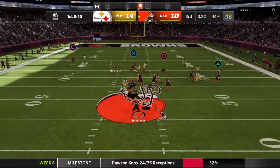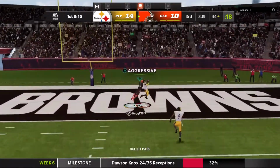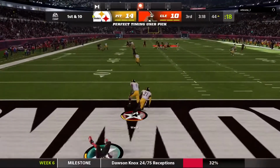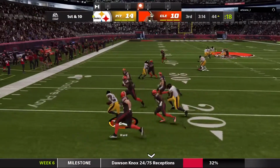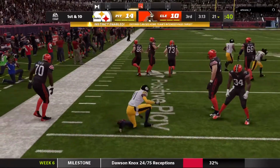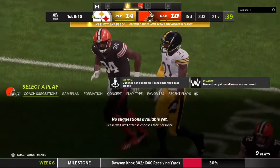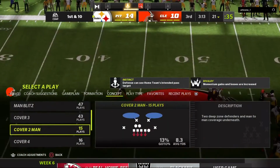On 1st and 10, it's Haskins. He'll let this go deep for Ruggs. And it'll be intercepted. Picked up by Denzel Ward. And the Steelers are going to get the football here as he gets this up past the 20-yard line. So they try to take the deep shot there, but this defense is up to the task.